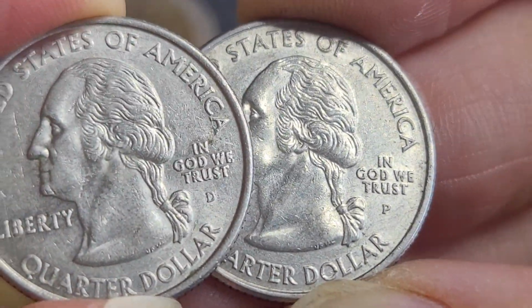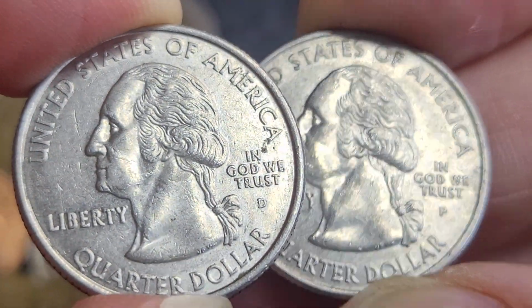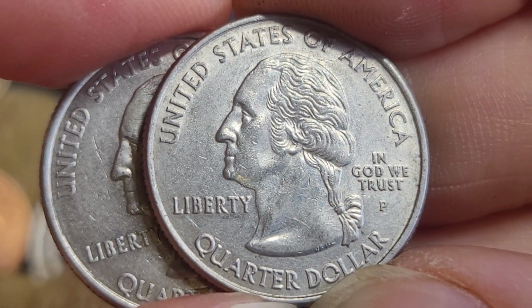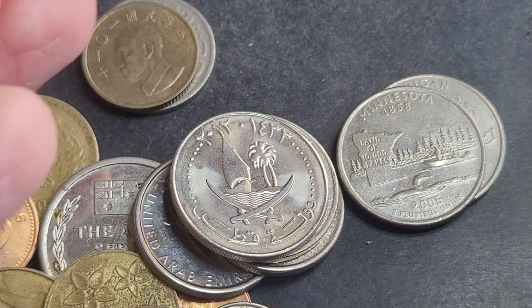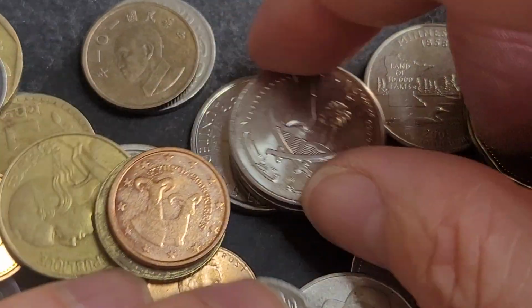I was going to say Pennsylvania, but that's a state, not a city. George Washington. Doesn't he look a bit like a lady with long hair? No. I think he identifies as a lady. Anyway, if you get offended by that, that's okay. I don't mind. You can be offended all you like.